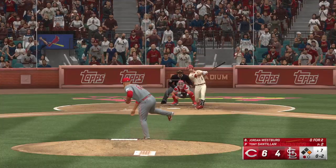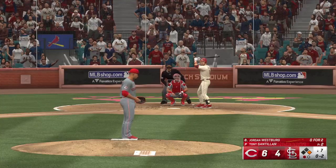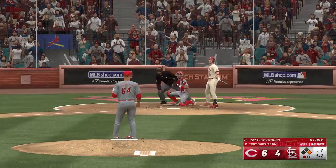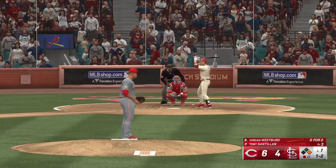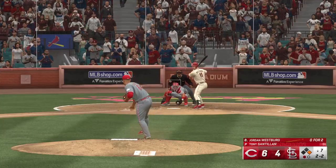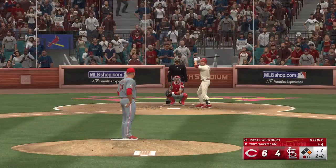Tying run at the plate. Swings and misses. And it's 0-2. Kicks and fires. One ball. With the tying run at the plate, you're in game 3 of this 4-game series. And that one missing low. Definitely got the hitter conscious of the pitch inside. Really think the outer half is open.